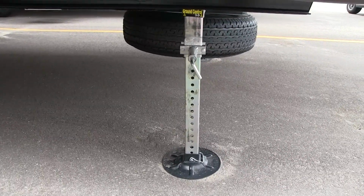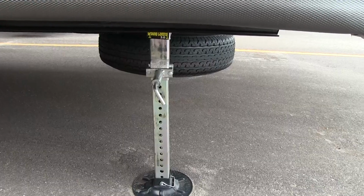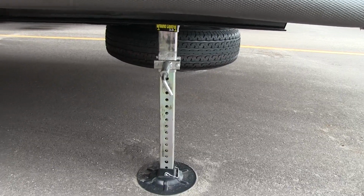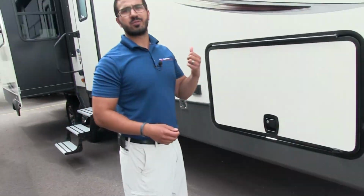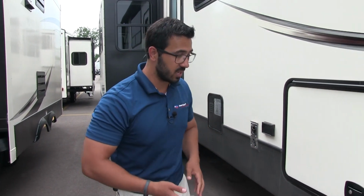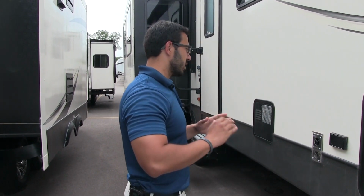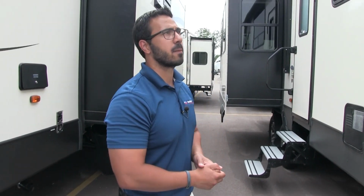Auto level is awesome, especially on a coach like the Sprinter. Generally, to get auto level, you have to go to a full profile fifth wheel, and you're looking at spending an extra $10,000 to $15,000. So having it on here at this price point is something you just don't see. And I'm telling you, when it comes to setting up and tearing down, having auto level makes it a breeze. It makes camping super enjoyable because the coach does everything while you sit back and have a pop or a beer and just enjoy yourself, get into camping.